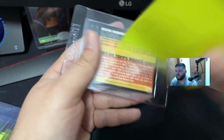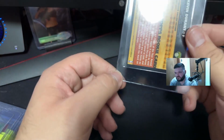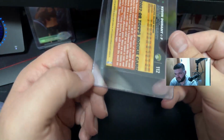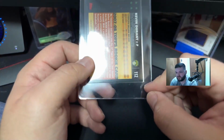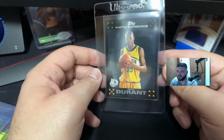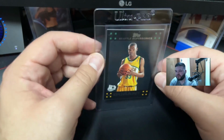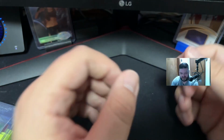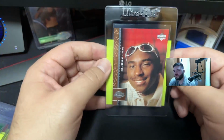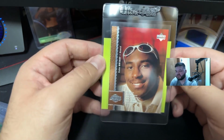It does have just enough damage into this bottom corner. I can't get the lighting to work on it, but it has just enough damage. Or maybe it's this corner. I don't know. But I don't think it'll get a 9. It's definitely not a 10 candidate, which would have been amazing, given what I got it for. But it's a card that I'm probably going to end up keeping. I loved watching him play at UT, so it's a cool card. I just want it slabbed up.